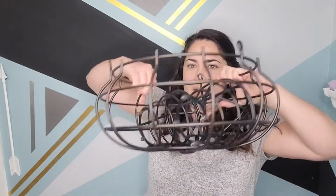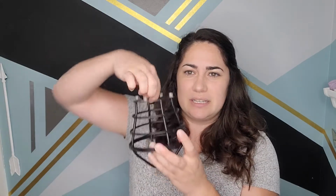Oh, goodness. These gorgeous black wired ones. I think these were probably a closure for a light, basically to protect the light bulb. That's what it looks like to me. I have four of these now, and I think what I want to do is turn them into little plant hangers. In my head, that looks really cute.